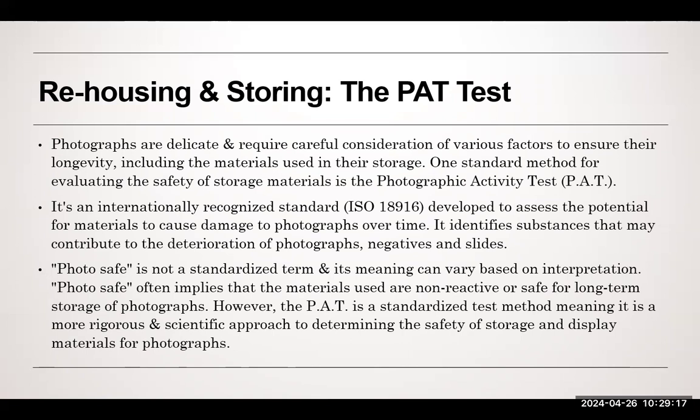It's an internationally recognized standard developed to assess the potential for materials to cause damage to photographs over time. It identifies substances that may contribute to the deterioration of photographs, negatives, and slides. And photo safe is not a standardized term, and its meaning can vary based on interpretation. Photo safe often implies that the materials used are non-reactive or safe for long-term storage of photographs. However, the PAT is a standardized test method, meaning it is a more rigorous and scientific approach to determining the safety of storage and display materials for photographs.